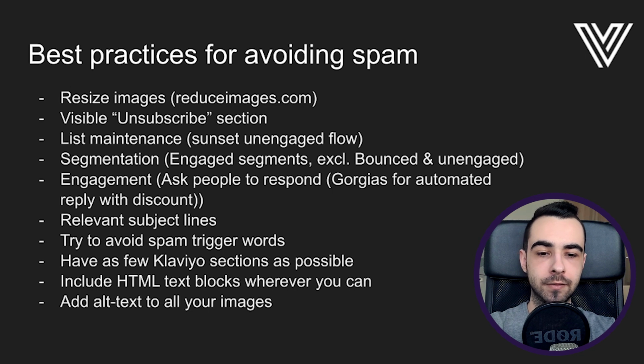Then you want to have as few sections as possible. And by sections, I don't mean content blocks, so don't confuse them. Within one section, you can have multiple content blocks, like image, button, text, button, social links, whatever. Ideally you want to have one section, so your emails are not getting clipped, which is also gonna help improve your deliverability. Then wherever you can, you want to include HTML blocks.